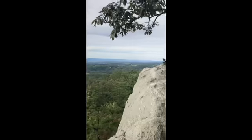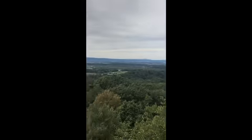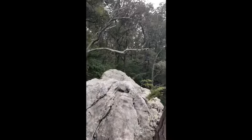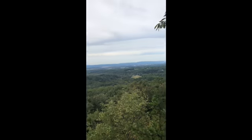I'll shut it off. Okay, at the top of the other view of, well, not the top, obviously, but I am not going to climb that. This is what we got for view. It's beautiful. More people were on their way out, so I left the YouTube thing going.